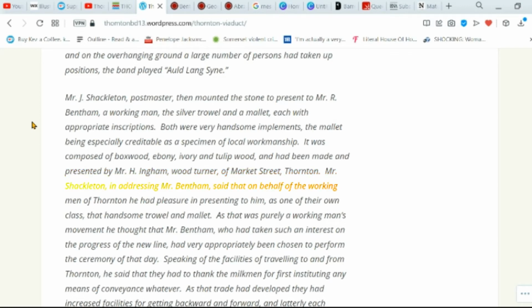Mr. Shackleton, in addressing Mr. Bentham, said that on behalf of the working men of Thornton he had pleasure in presenting to him, as one of their own class, the handsome trowel and mallet. As it was purely a working man's movement, he thought that Mr. Bentham, who had taken such an interest in the progress of the new line, had very appropriately been chosen to perform the ceremony of that day.